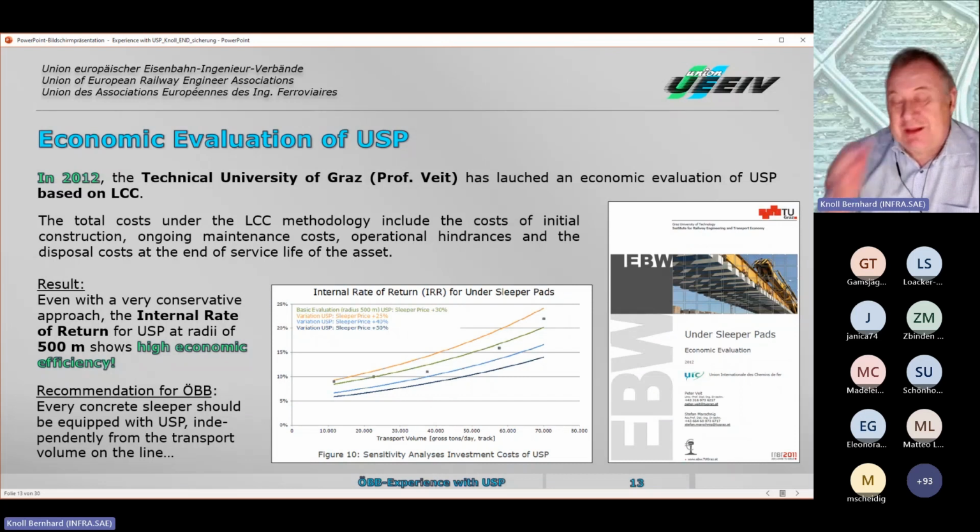So this is the result of the calculation. Of course, with the last increase of costs in the world, the graph will probably change a little bit, but I think from the principle, it's still valid and right what is said here.